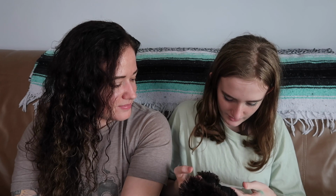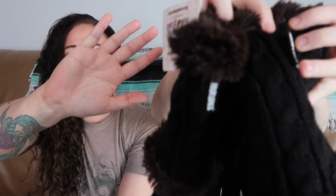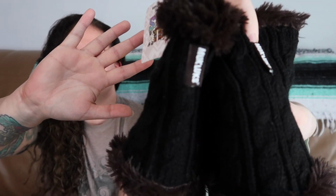Now we have the opposite of socks. Gloves. Socks for your hands. Sure. These are from Muck Lux, made in China. They're one size. Are they different multiple pairs, or do they have a cuff and a glove? I think it's a cuff and then the glove. Cuff and a glove. Okay, show them to the camera. With the fuzzies, little fuzzy accents.